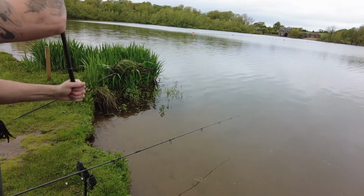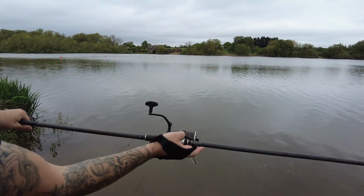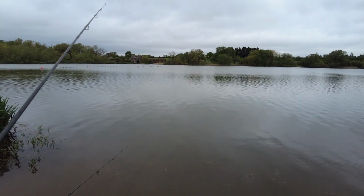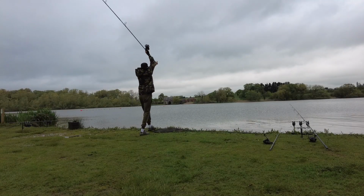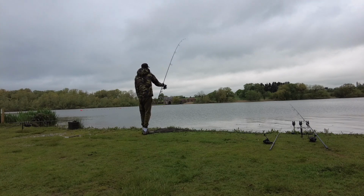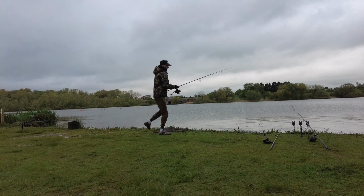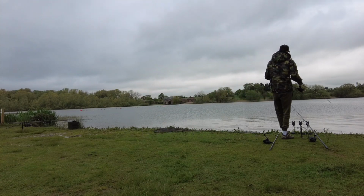Feels heavier. It's a right-hander, isn't it? That's one off the spot a little bit. That's where a few of them wayward swans went earlier.